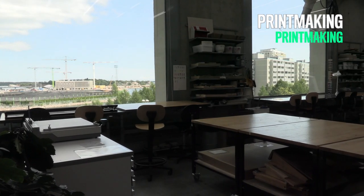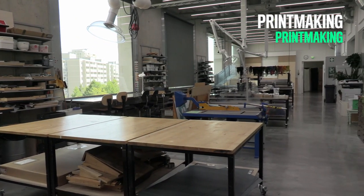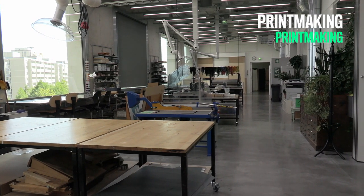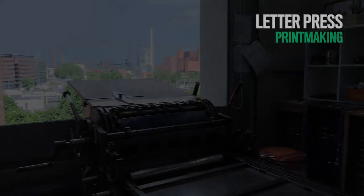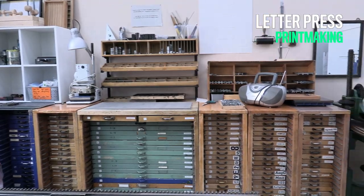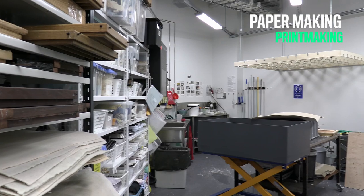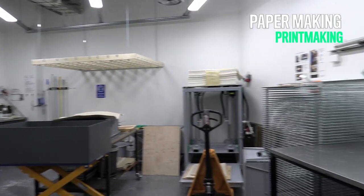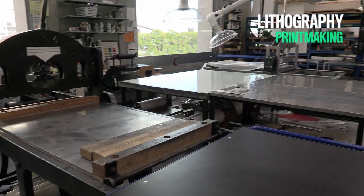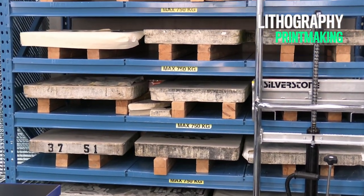The printmaking department entails etching, woodcut, mokuhanga, silkscreen, and bookbinding, among other techniques. The letterpress is a very old technique in which individual letter pieces are put together to make the printing matrix. In the papermaking room, we can make handmade paper from fabric and other natural materials. In printmaking, there is an area dedicated to lithography, where the matrix image is embedded onto flat stone.